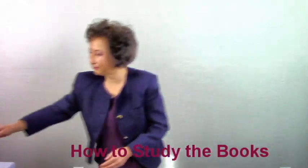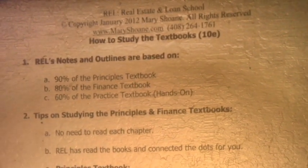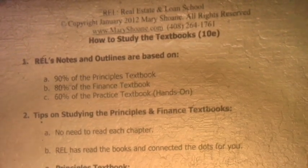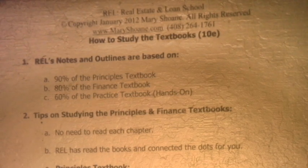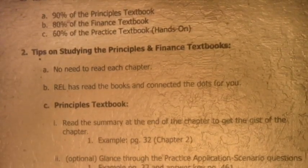Now let's look at in detail how to study the textbook. The REL's notes and outlines are based on 90% of the principles book, 80% of the finance book, and 60% of the practice book. That's because the practice book is much more hands-on with sales and marketing, which is not on the state exam.